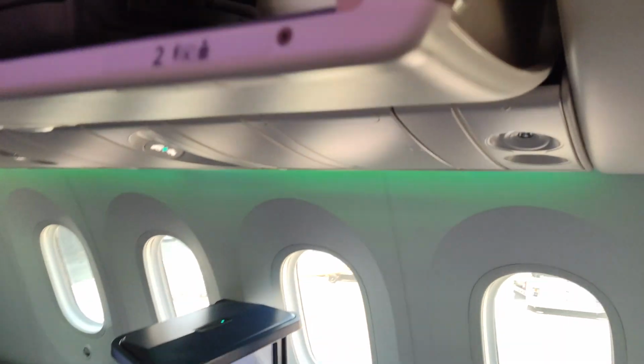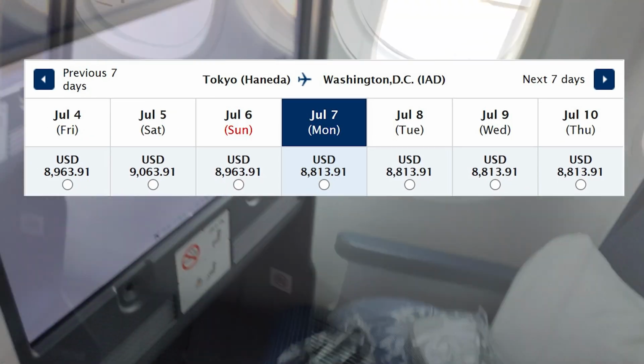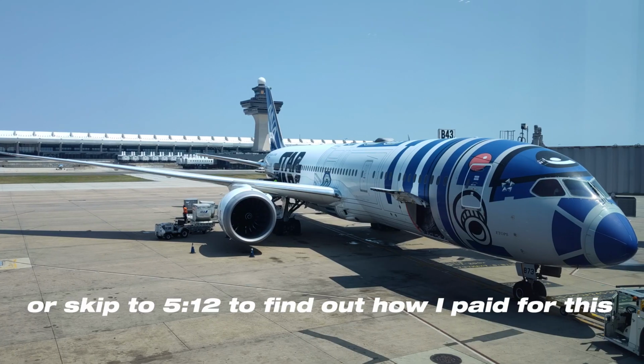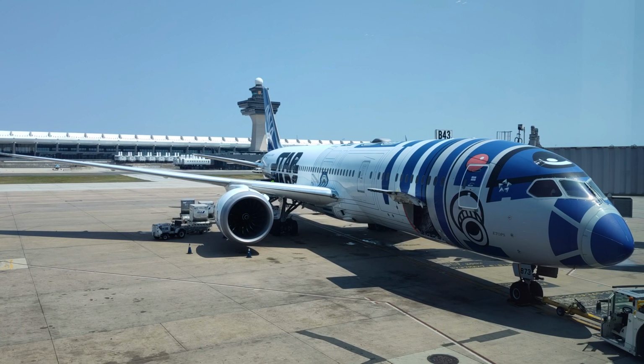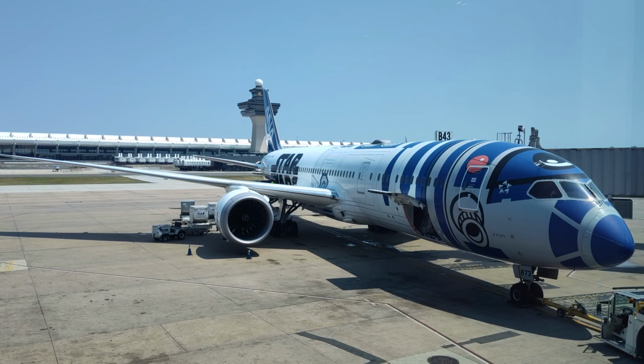This business class flight usually costs $8,000, but I booked it for only $550. Stick around to see a review of the food, the lounges, and everything else that ANA has to offer. And at the end, I'll break down the total cost and how I was able to book this flight.